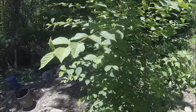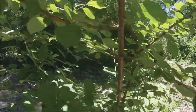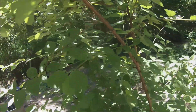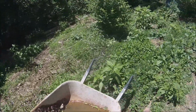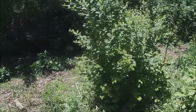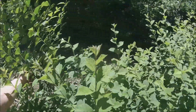This is a Cornelian cherry. See the young cherries. More Jerusalem artichokes and stinging nettles. Lemon balm surrounding the base of another Nanking cherry. There's another dwarf cherry, understory cherry.